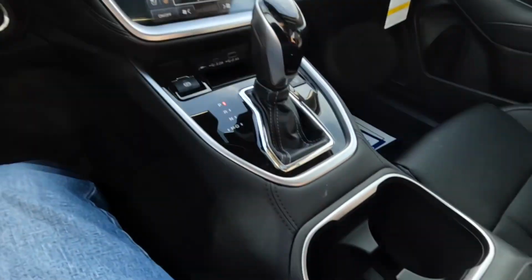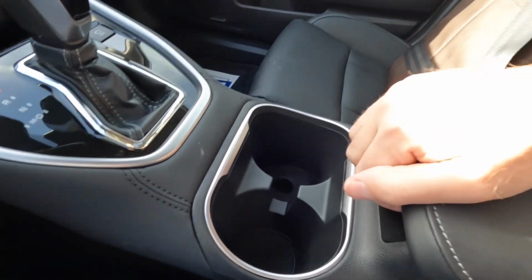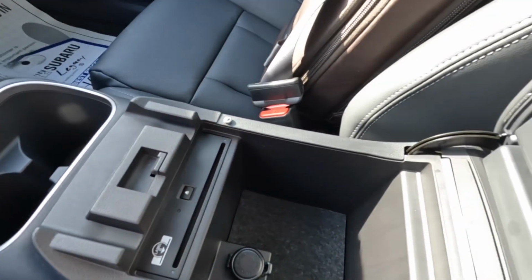Otherwise, we have 2 well-established center cup holders. And then the 2-stage console with the USB. And what is that? A CD player. Pretty cool.